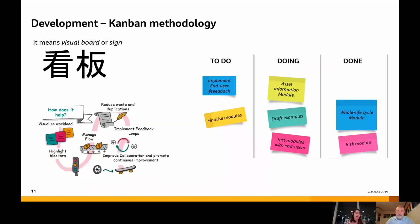So how did we do that? We used an agile methodology, and out of all the agile methodologies, we used the Kanban one. If you're not familiar with that, Kanban comes from the Japanese language, and it means visual board. And basically, what you do is you break down all the activities that need to be done for the development of the solution, and you group them under the to do.